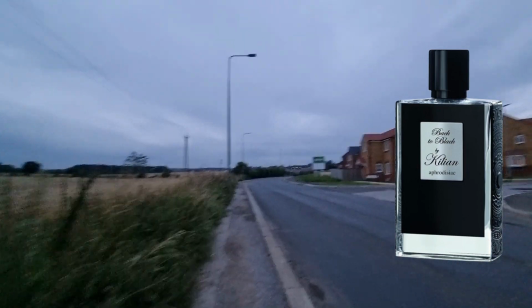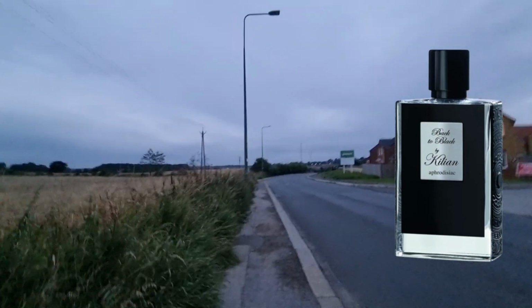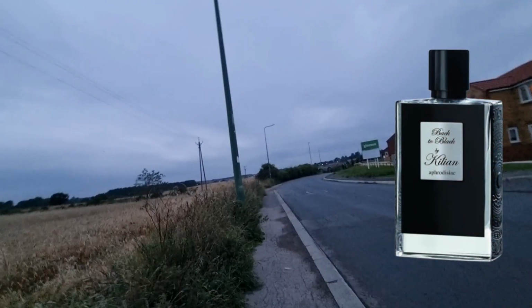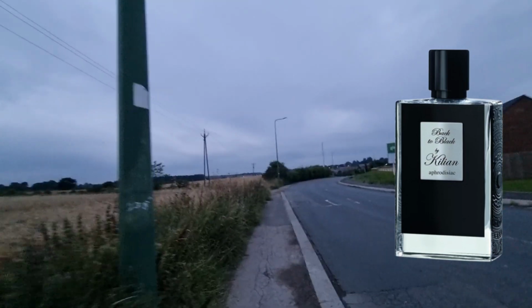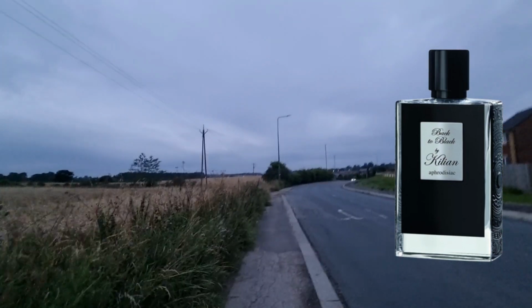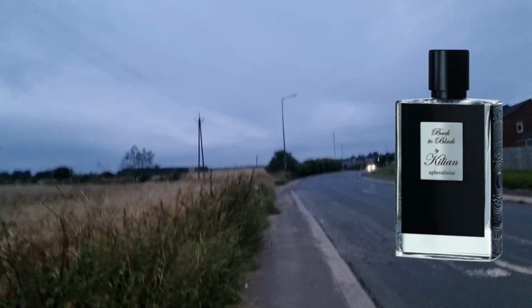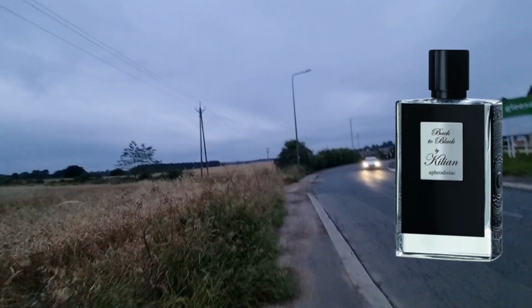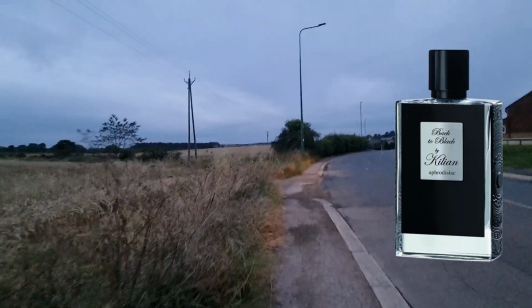If you don't know, it's like this tobacco and honey. I always need to highlight that it's not a honey tobacco, it's tobacco and honey. This beautiful kind of boozy cherry running through it. It's just perfection, really. It's the best tobacco fragrance I've ever smelled. It's pure sophistication and class. It's not particularly loud, and it's one of them.